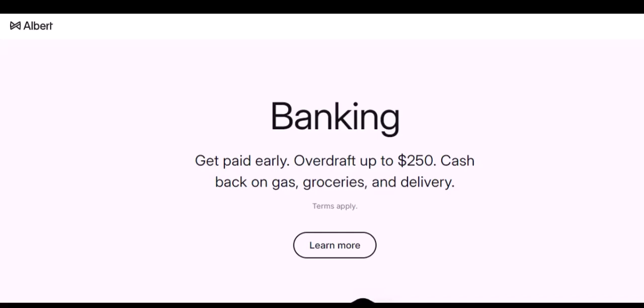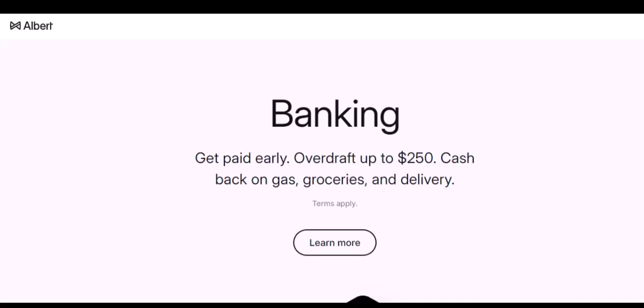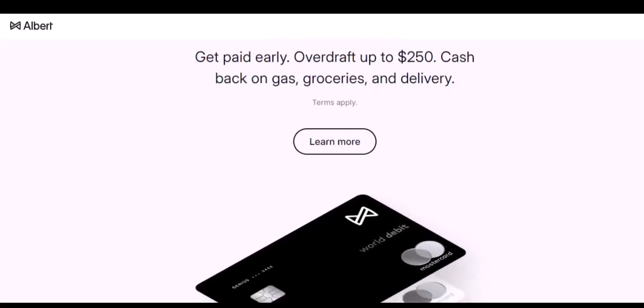Instant deposits, the speedy savior, but with limits. This is where things get interesting. Albert offers instant deposits for a fee. This means you can move your money almost instantaneously, which sounds pretty darn tempting, right?